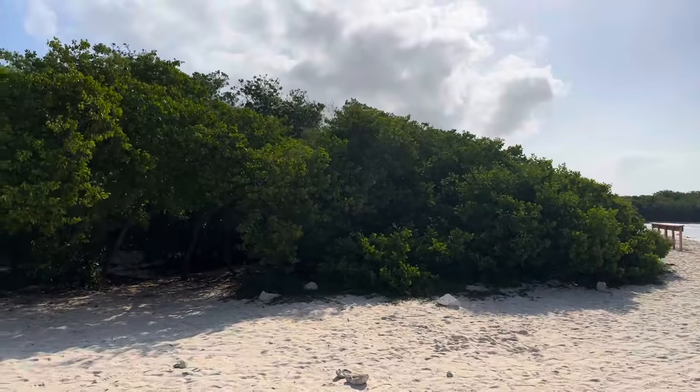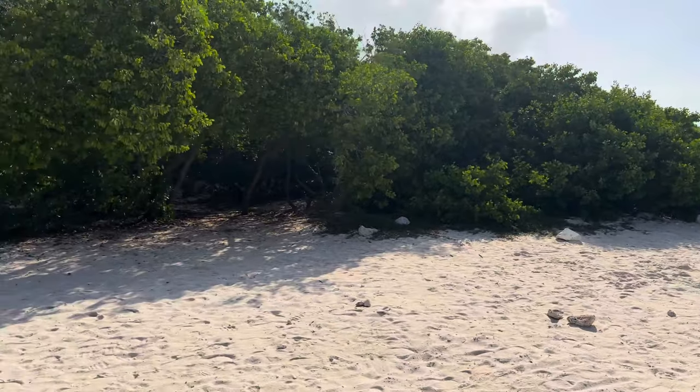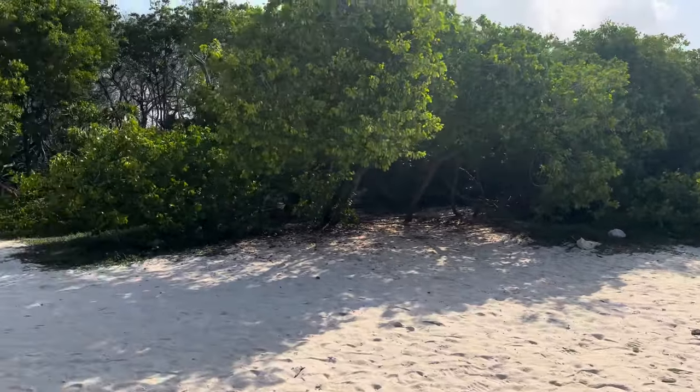Lots of shade in case you can't get a palapa. You can always put your stuff in the mangroves and it's perfectly fine. Definitely worth getting here a little early. You can secure a nice spot. Plus, in the morning, the water tends to be a bit calmer than the afternoon before the wind really starts to pick up. Did I mention always swim with a buddy? That's one rule you should not forget. Take that away from this video.